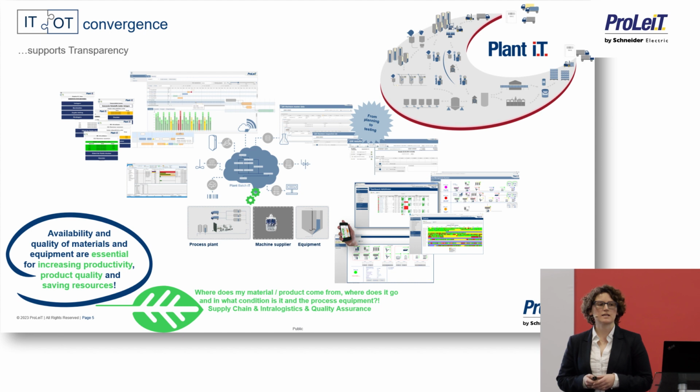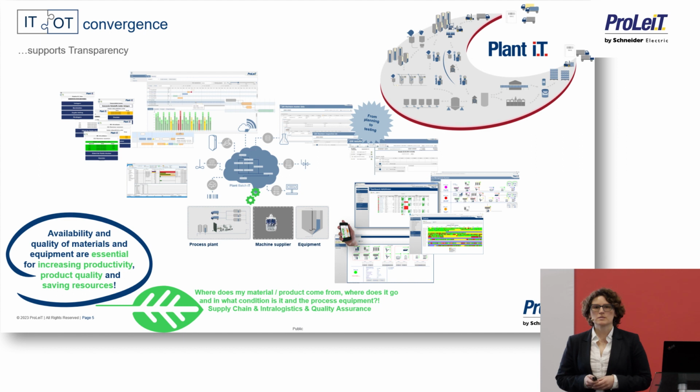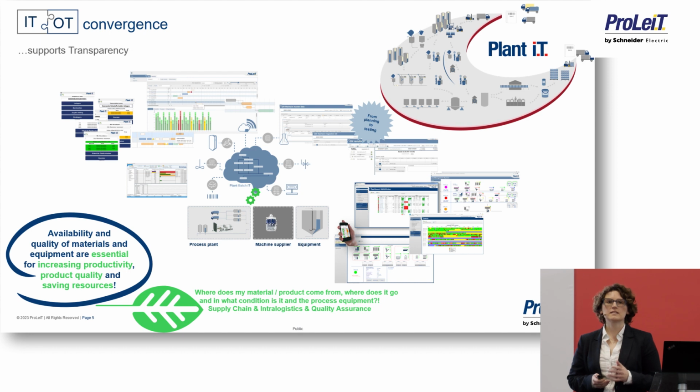We have planning data, material data, order processing, failure and downtime data, maintenance data, and quality data. There are several systems, they should be alongside in one system. Nevertheless, we will have a clear statement. If we can make this data available and we can get the data of the material, the quality, the equipment, this all will be the essential key for increasing our productivity, because we can plan better, for product quality, and also for saving resources, whatever resources might mean.